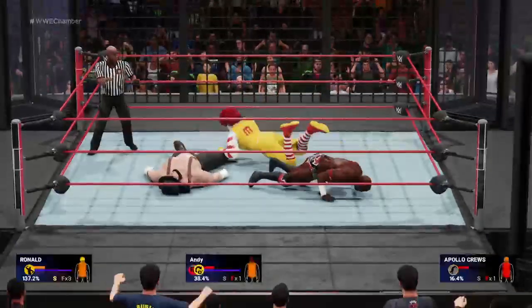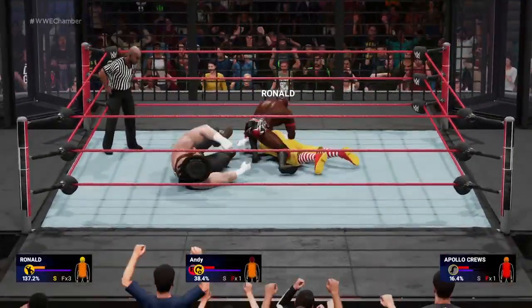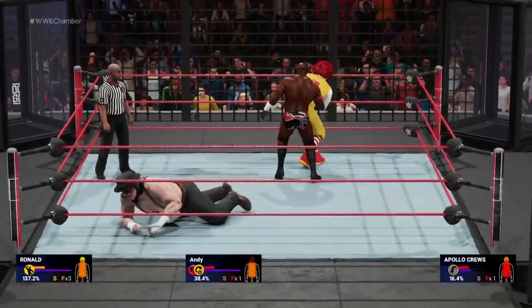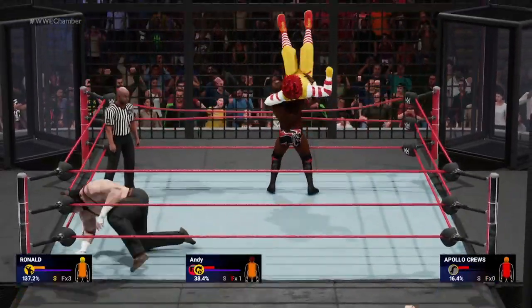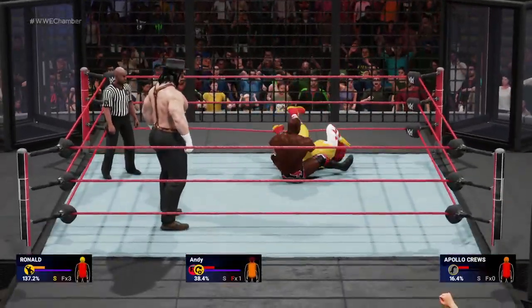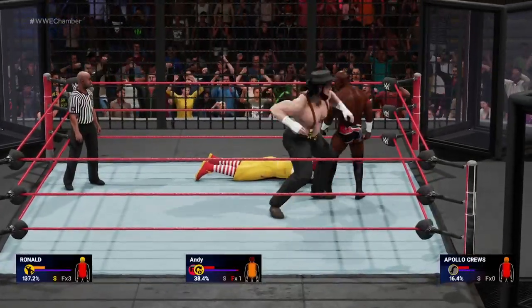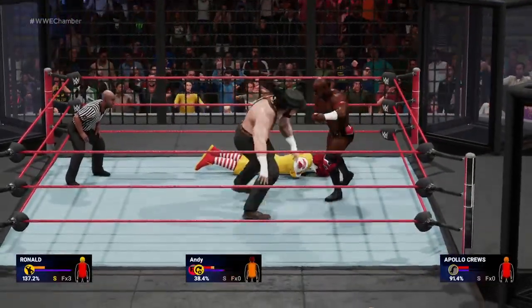This one beautiful. Enziguri by Apollo. Game, set, match. This one is over. Apollo Crews is rolling now. Oh, that spinning sit-out powerbomb. This is his opportunity to win this thing. Looks like the second time's going to be the charm here.